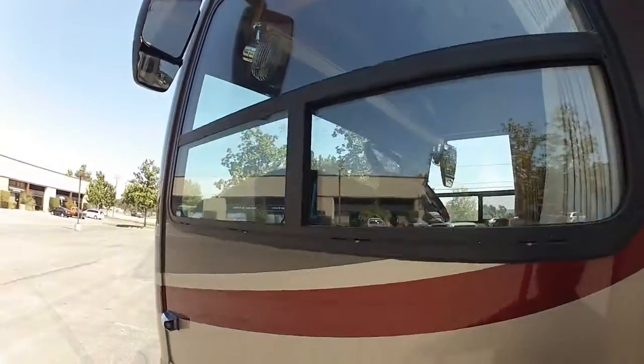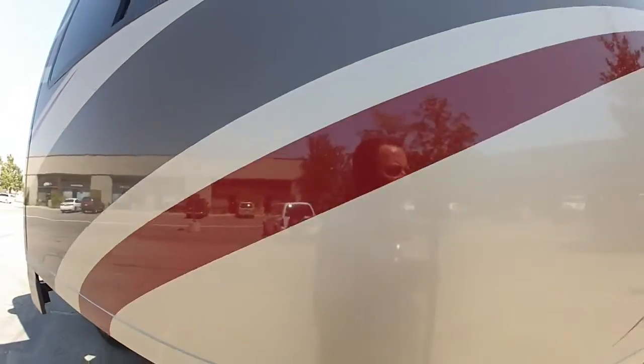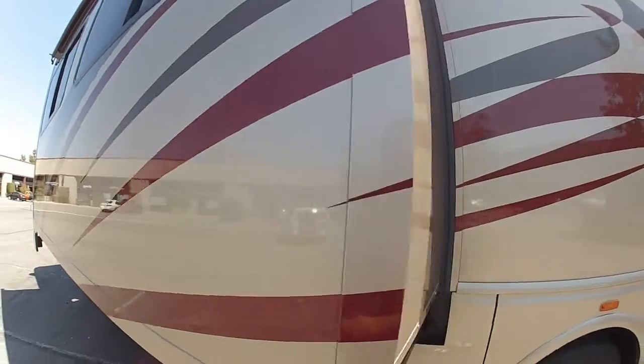A rain guard to keep water from dripping all over the windshield as much as possible. This really nice full body paint. This is a factory paint body, factory paint job.